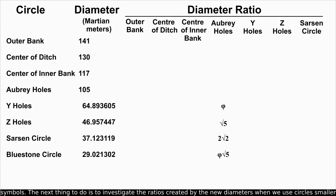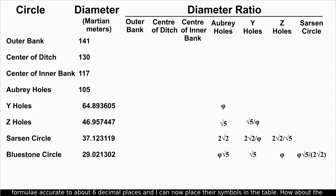The next thing to do is to investigate the ratios created by the new diameters when we use circles smaller than the Aubrey holes as numerators in the ratios. Incredibly, I found that these ratios are irrational number formulae accurate to about 6 decimal places, and I can now place their symbols in the table. How about the diameters of the circles larger than the Aubrey holes?